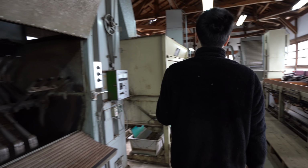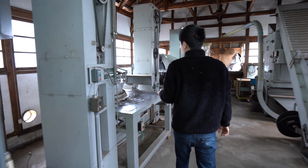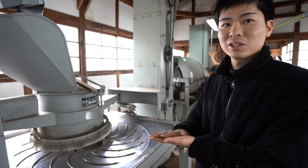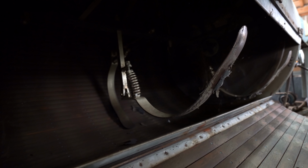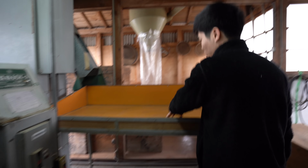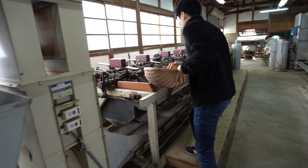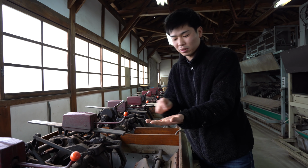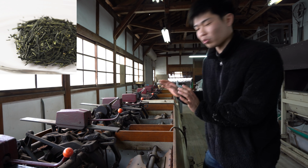Then come here. Then this one will move like this. Then come here. We roll like this, spreading out the moisture of the tea leaves. The shape becomes sharp. Then this machine will move rolling. Dry and rolled, and come here. Then we take by hand here. The tea leaves come. This machine moves like this. Ka-chang, ka-chang, ka-chang. The tea leaves become sharp by this machine and dry.